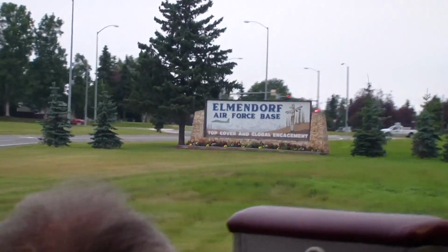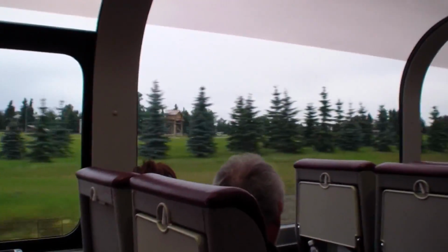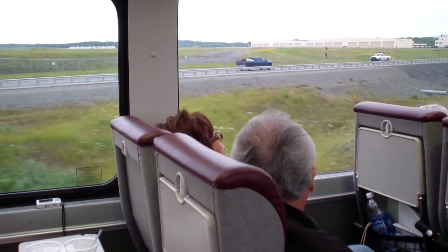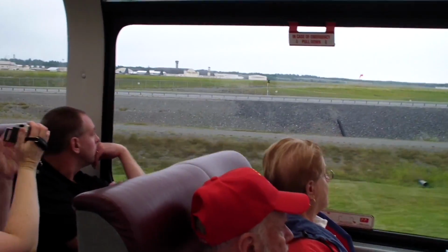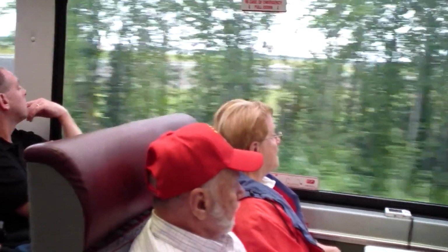Elmendorf, their slogan is top cover and global engagement. You'll see it coming up here on their sign, 9 o'clock, for Elmendorf Air Force Base. There it is. Lined up there at about 7 o'clock position. There are E3, C-12, C-130s, F-22s, and also the Stealth Raptor.